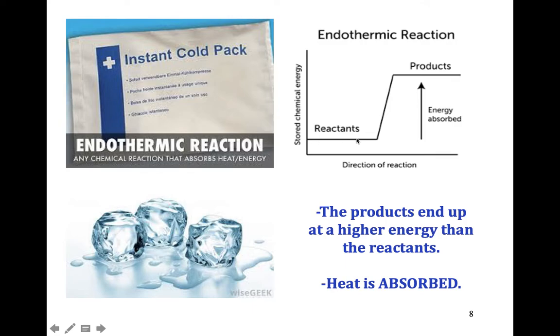Okay, so here is an endothermic reaction. We have the same thing. We have the reactants on this side. We have the products on here. That little activation energy bump is gone, so you're not confused. So look, we're going from low energy to high energy, like riding a bicycle up a hill. So to ride a bicycle up a hill, you have to put energy in.